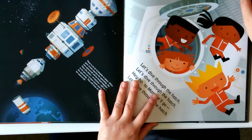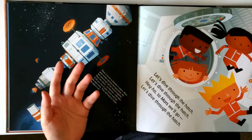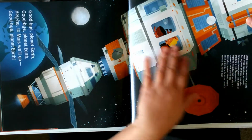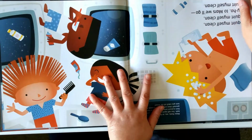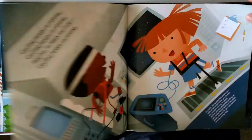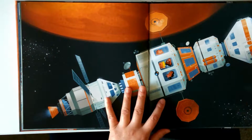Another interesting element about this book is how one must turn the book at certain angles to read or sing. This could help in explaining the concept of gravity, but it's just a fun element to have to turn. So this book introduced floating in space, how they clean themselves, how they sleep, how they grow their food, how they exercise, spend their time in space, and finally they reach planet Mars, which is one of their missions.